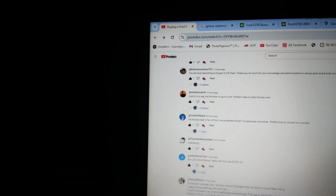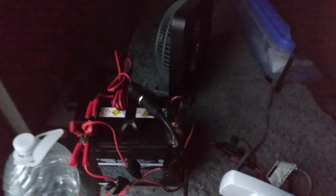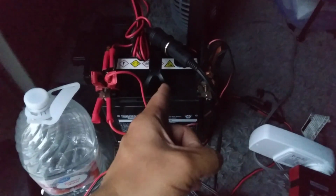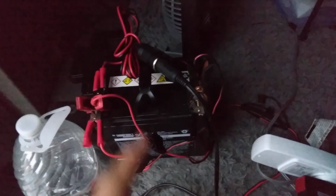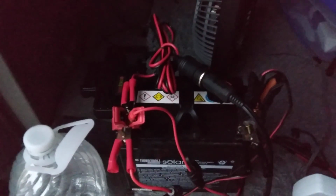So check it out. I have one sick add-on coming in, and I have one sick add-on to install, my front mount tow hitch. I still got to put that in, but I got a sick add-on coming in probably tomorrow. So right now I'm doing a review on this Harbor Freight battery. This one's 4 years old. The one under my futon is 2 years old. So I'm testing how much capacity a 4-year-old Harbor Freight battery has.